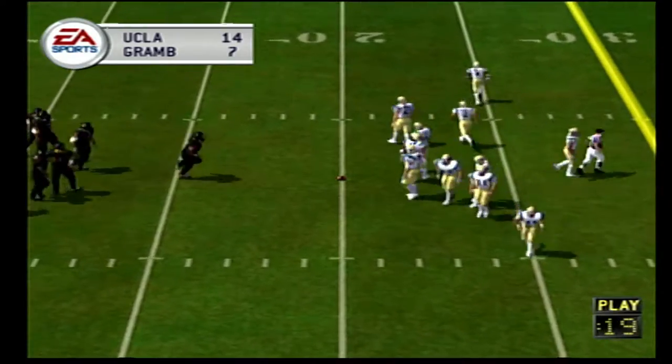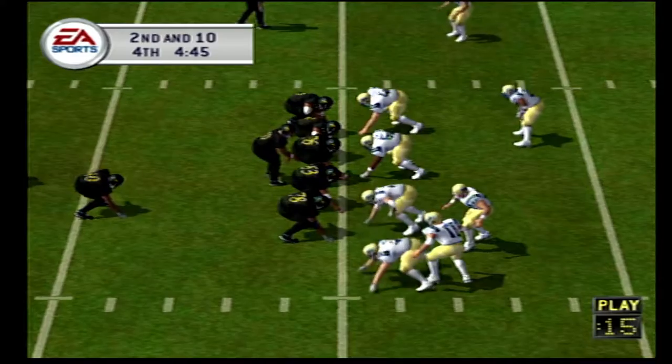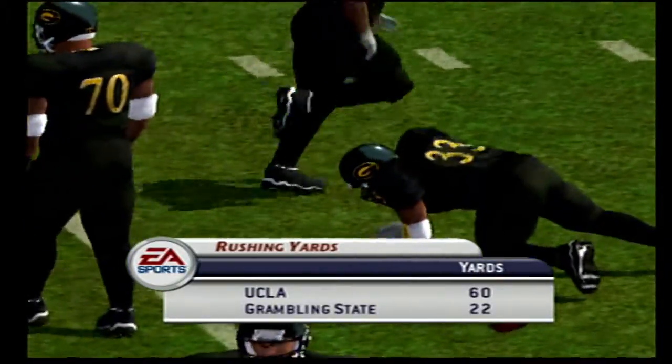Second down and 10 to go. Ball on the 20. Grambling State comes to the line with 3 wide. Number 10 gives it up the middle. Number 42 brings him down for a loss. 2-yard loss.